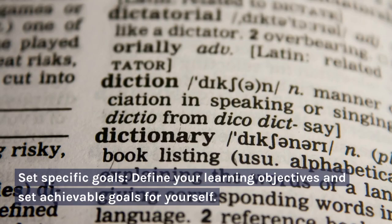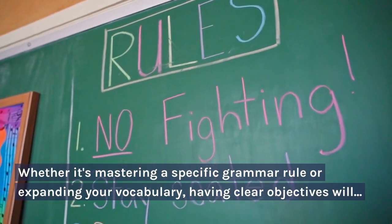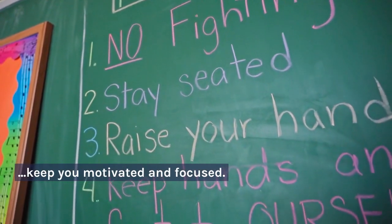Set specific goals. Define your learning objectives and set achievable goals for yourself. Whether it's mastering a specific grammar rule or expanding your vocabulary, having clear objectives will keep you motivated and focused.